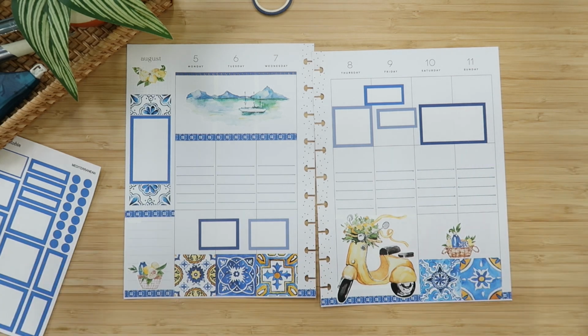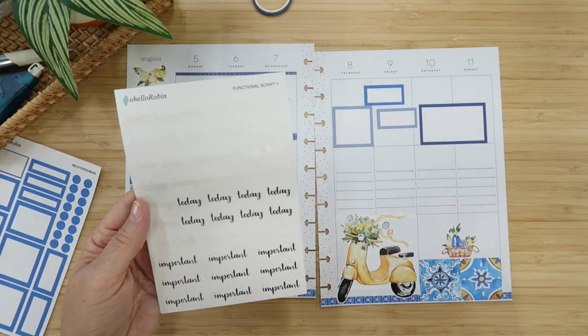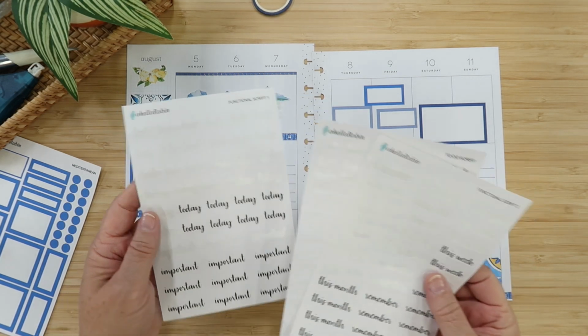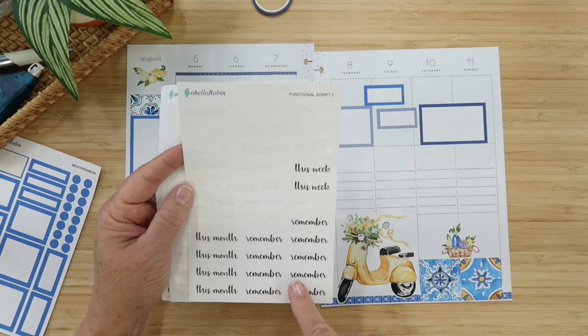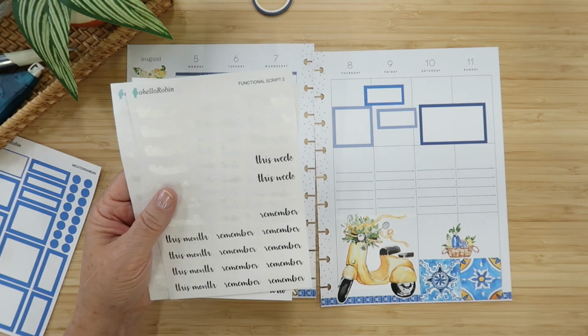Okay, let's move on. I'm pulling in some functional script stickers. This is functional script 1. I have today and important on here. There was a bunch of to-dos, but I used those. But I have a whole page of to-dos now, so that's awesome. This is functional script 2. We have some this week and remember and this month. So yeah, let's do that.